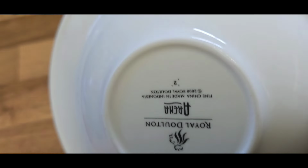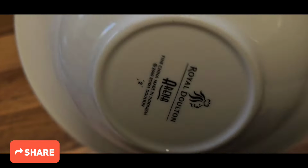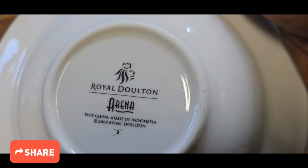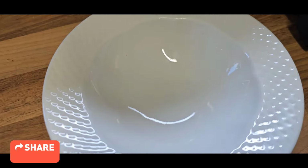The main focus is on this. I got this from a charity shop. It's new. It's 4 sets. They were all for £1. You can Google it and see how much this Royal Doulton costs. Okay, it's very expensive plates.